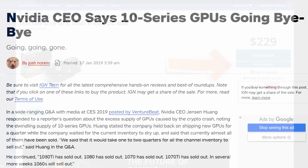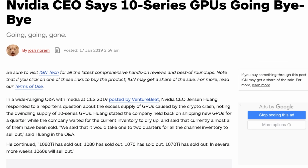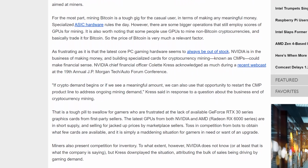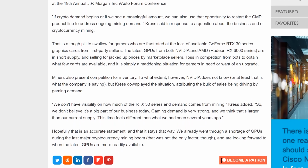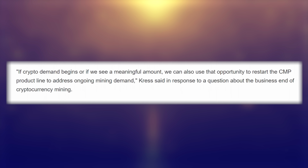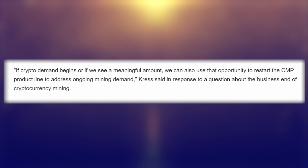Now NVIDIA has also hinted in January, earlier this year, that they had the ability to start the CMP line, which stands for crypto mining product line. They have only on that line essentially GTX 1066 gigabytes. I think they had the 3 gigabyte as well, but those cards are not desirable for miners as opposed to their new RTX 3000 series cards, namely the RTX 3060 Ti and also the RTX 3080. Those two in particular, if crypto miners can get their hands on these cards, they will definitely want to snap them up and then put them straight away on their mining benches to make profit.